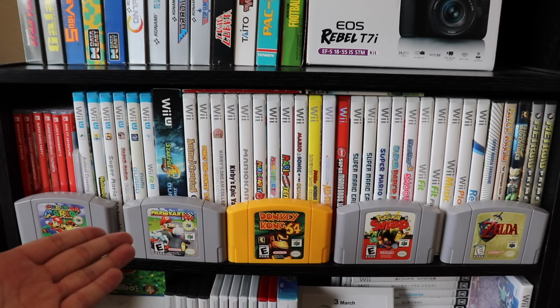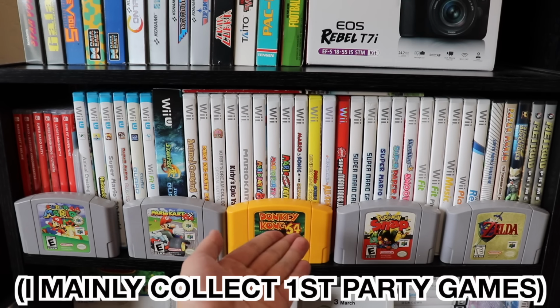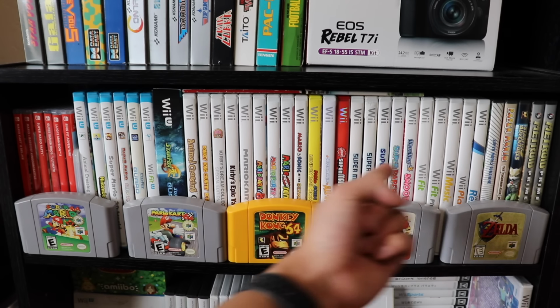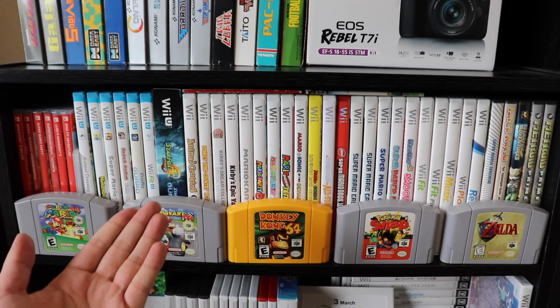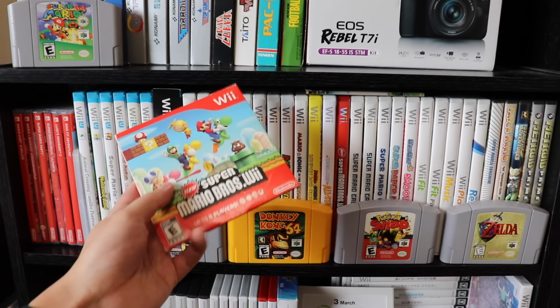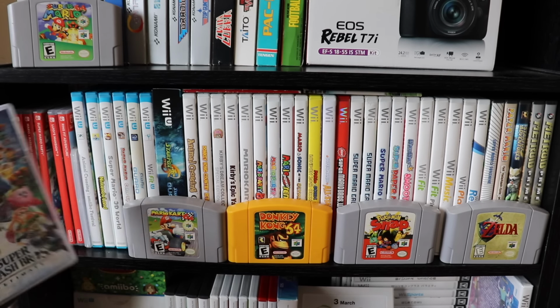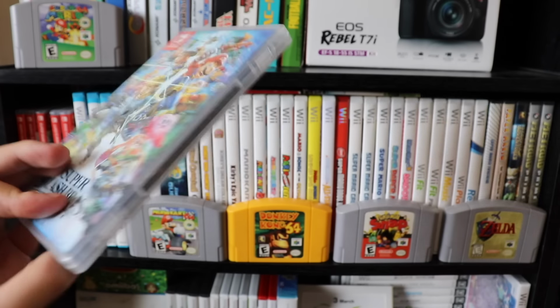Here's shelf number 1 of the game collection. Switch games, Wii U games, Wii games, and GameCube games, plus N64 games. The majority of the older games I found in thrift stores. It's rare that I buy a game online because I find it more fun to find them in a thrift store. Got 2 copies of Super Mario Bros. Wii for the boxes. I set the Smash Bros. Ultimate game case on fire for a meme. Probably should get a replacement soon.